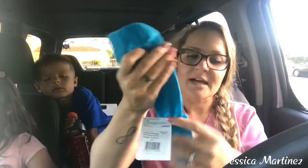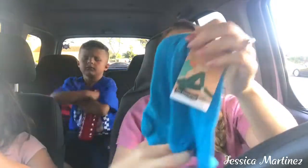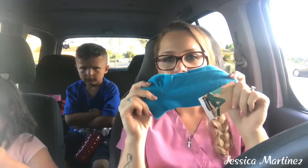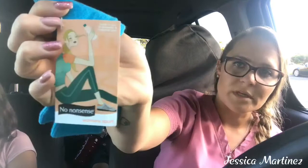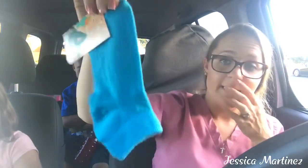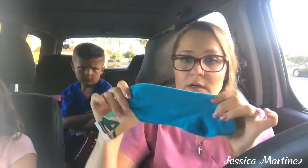Then I picked out another set of blue socks. I already have one of these, and I think I have a pink set. These are so comfortable, so when I saw them, I had to get another pair. These are the brand No Nonsense Women's Sport brand. If you find these, grab these because they're very comfortable.